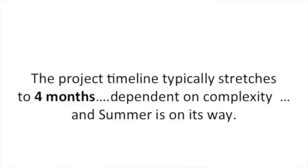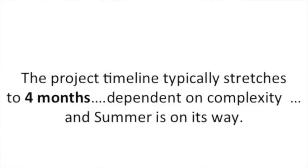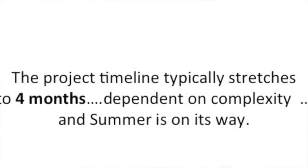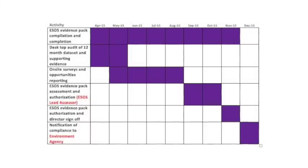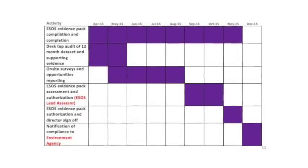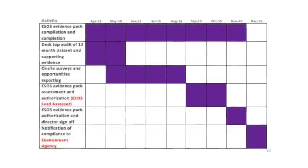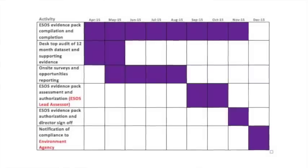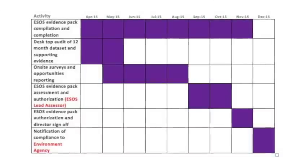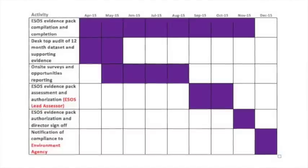All the evidence so far points to there being about 4 months of time between starting and completing an ESOS project. Now, clearly, that does depend on the size and complexity of your business. We've just outlined here on screen a typical timeline for a company that shows the various stages between the initial scoping out and the total energy calculation through to completing the energy assessment on site and completing the compliance reporting. We're always keen for clients to take on at least some of the work themselves. It's because we want you to learn.